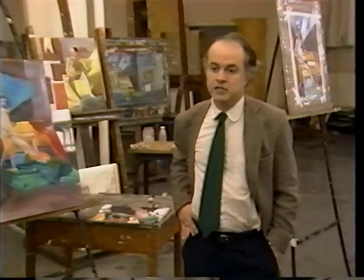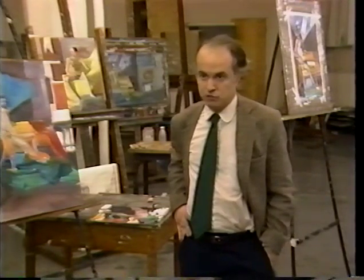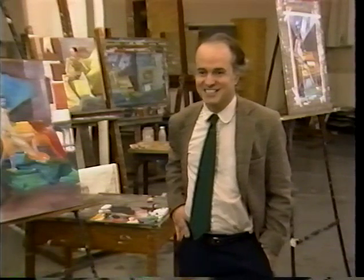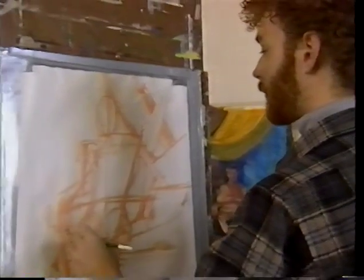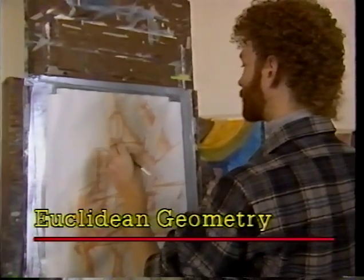Leonardo did say in his writings, he wrote, "Let no man who is not a mathematician read my elements," which is a somewhat foreboding introduction to some of his writings, but I'm sure he meant it literally. Leonardo's fascination with Euclidean geometry led him to study optical theory.